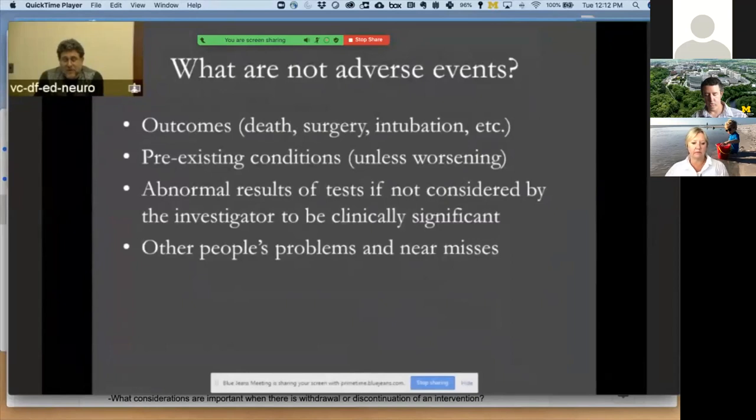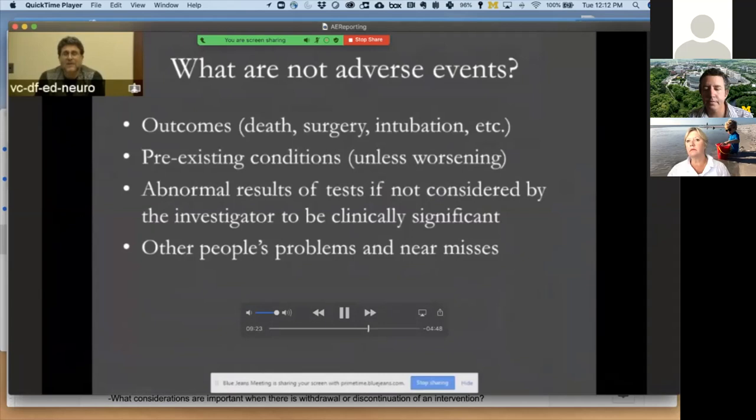Other things that don't need to be reported are pre-existing conditions. And there's one important exception to that, but the diagnoses that happened prior to enrollment in the trial do not need to be reported. So if somebody has fever and cough before they get enrolled, and then they get enrolled in your trial, and then while they're in the hospital, somebody says, oh, did you notice they have a fever and cough, and gets an x-ray and diagnoses pneumonia, that pneumonia diagnosed on x-ray after enrollment does not get reported as an adverse event if from history it's clear that the symptoms actually began before the enrollment in the trial.